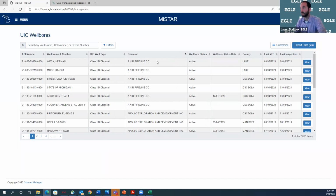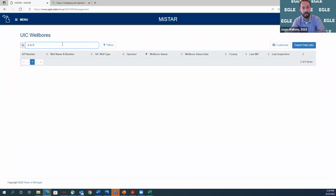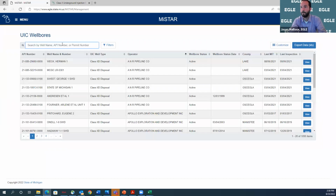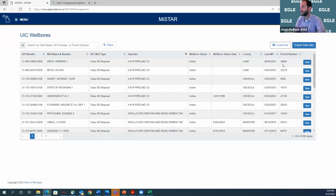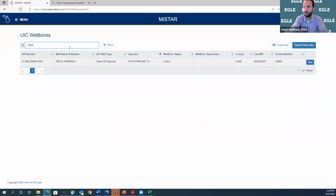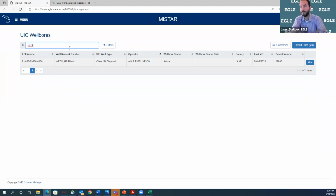So this is an example where if you want to find a specific well, let's find this well right on top. I only get those 3 criteria to search by. And so if I start typing A and R, I'm not going to get any values returned. But if I say, oh, I want to put in, don't need last inspection, but I want permit number. Let's put that on there. I want to search for that permit number. I can type that in. I've got it, no problem. Or I could type in the well name. Many ways to find the same thing.